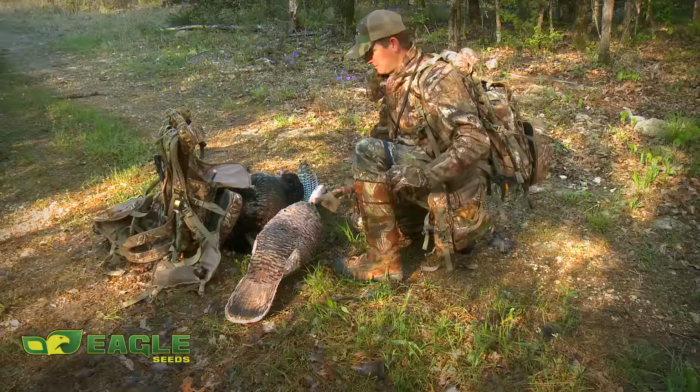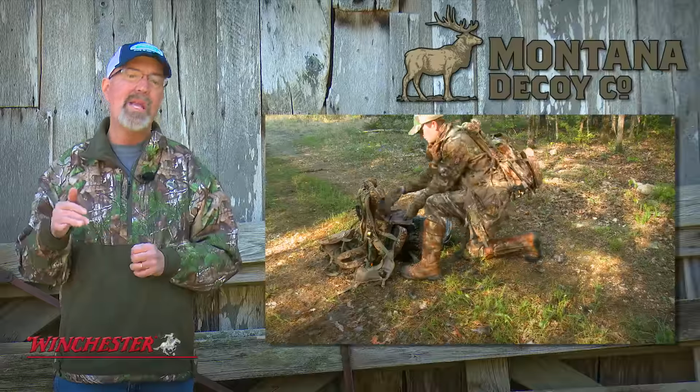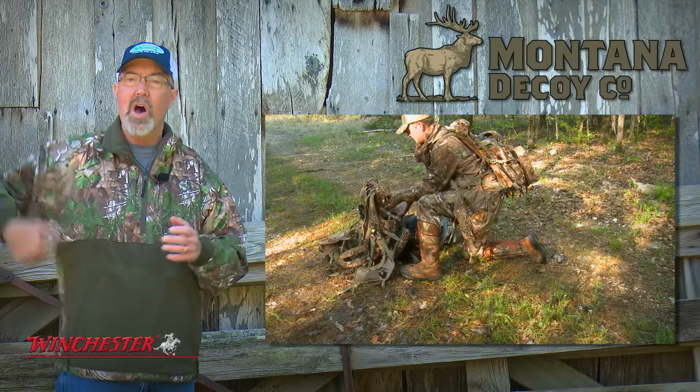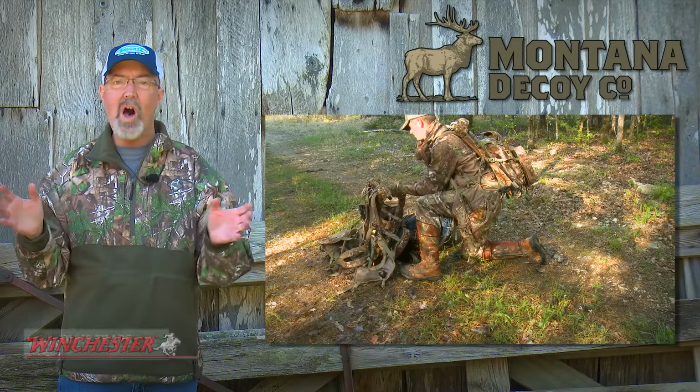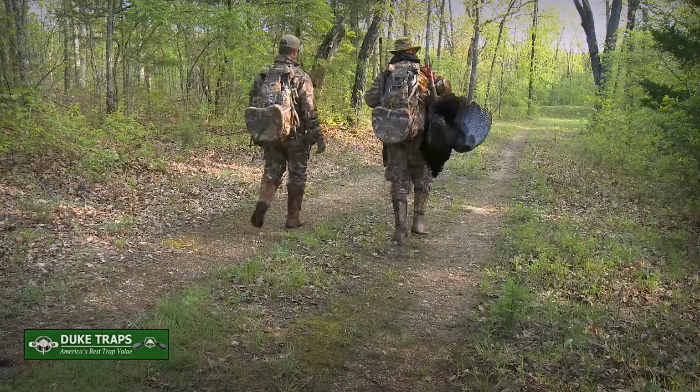That's why I started using Montana decoys years ago. They're totally collapsible, so I can carry hens, strutters, and jakes all in my turkey vest and use all of them, or the appropriate setup for each situation, and do it on the fly.